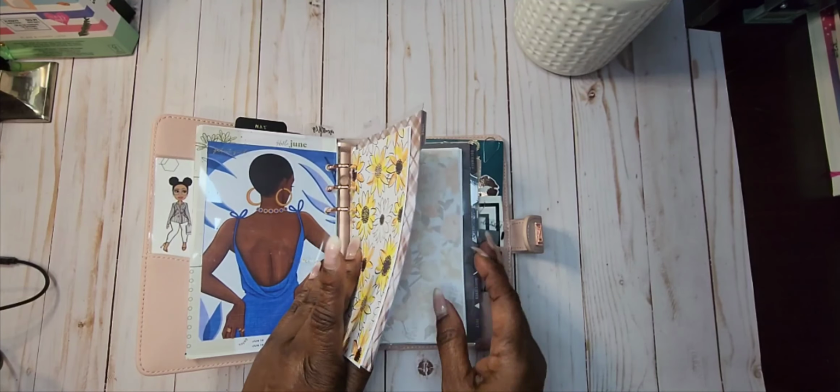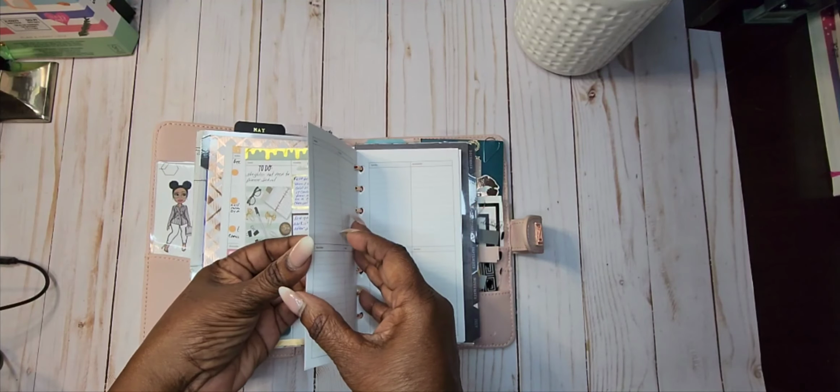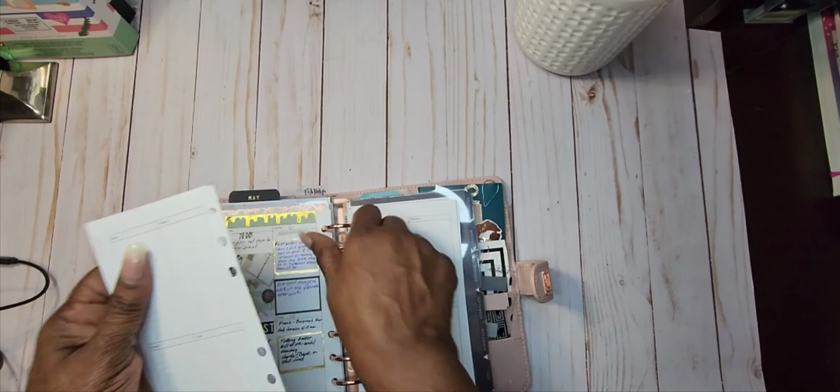And we are going to get to this week's. I have an undated layout right here. Let me get this pulled out right here, and then we're going to get started. Okay. Go put that over here to the side.